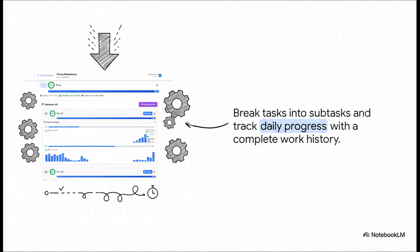And you can go even deeper. You can drill right down to the nitty-gritty. Let's say you have a big task, like foundation work, where you can break that down into all the smaller subtasks. And right here, you can see the progress on every single one of them, updated daily with a full history of the work. This just gets rid of any confusion about what's actually been done and when.